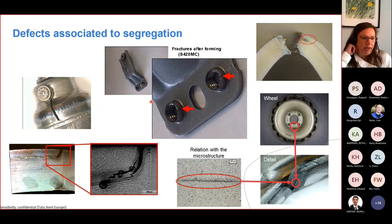I have some horrible examples here. They look horrible, really. One example is here, for example, this is deformed and it has been cracked. Another example here, after forming, we have all this border that has been cracked in the same direction, with all little cracks due to segregation. How bad can segregation look? Well, it could look like this, with the differences in colors between the whites and the grays: these are segregated areas and non-segregated areas.